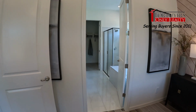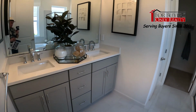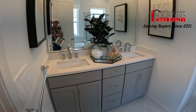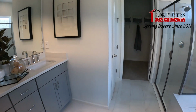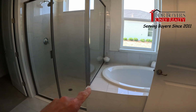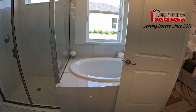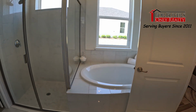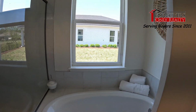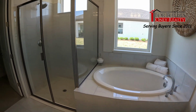Now here we have the master. This has got the optional tub setup. It's a pretty standard vanity setup there. In the standard setup, this is a larger shower with a linen closet setup. So this has been optioned up with the tub. Let me close this so you can see it. There you go. Pretty dang nice.